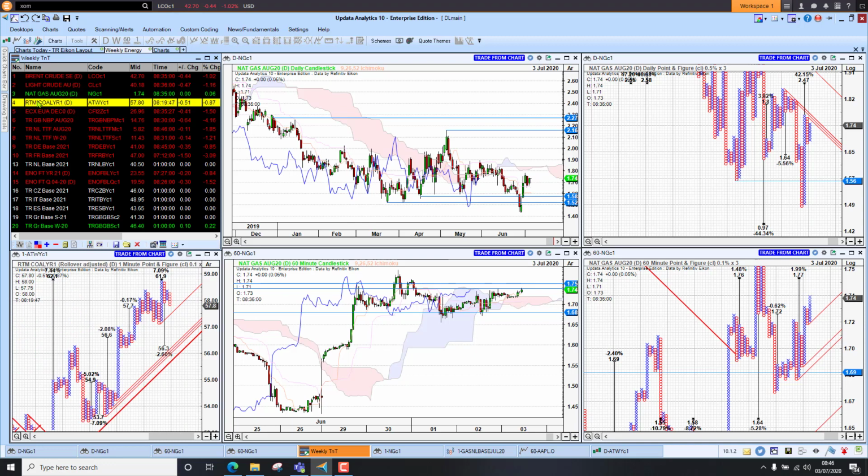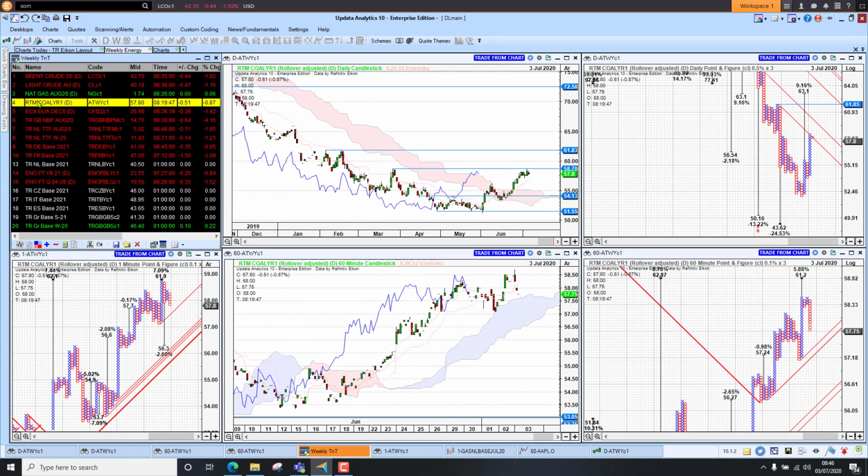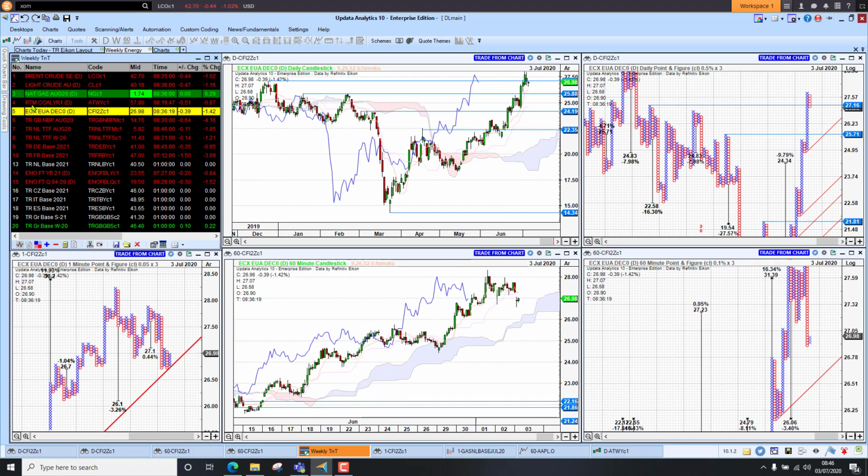Coal, we posted yesterday on LinkedIn that we were seeing new trend here in coal. We've broken into bullish trend territory, so that's pretty good. And emissions today, we are seeing down 1.4%. So they've had an amazing run. There's no big surprise that we're falling back to support here. Watch the 1 minute price action for any moves there as well.